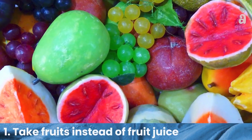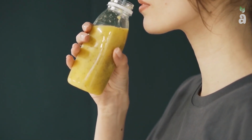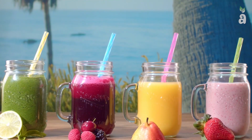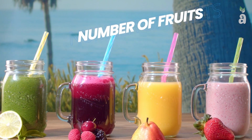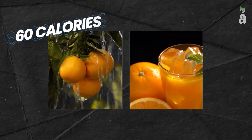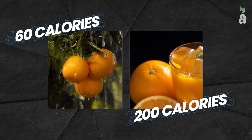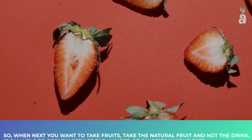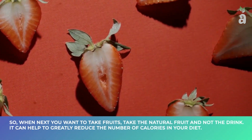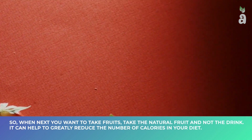Number 1. Take fruits instead of fruit juice. You may also be tempted to take fruit juice, and while they may be natural products, they also contain a large number of calories because of the number of fruits that are required to make a reasonable amount of the drink. For example, an average-sized orange contains just 60 calories, while a can of orange drink contains about 200 calories. So, when next you want to take fruits, take the natural fruit and not the drink. It can help to greatly reduce the number of calories in your diet.